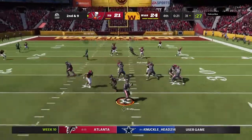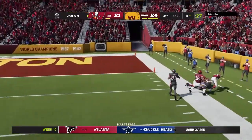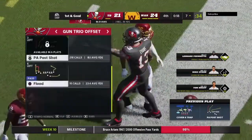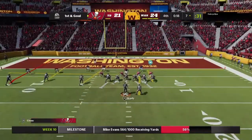Brady to throw. That's to Evans, and what a nice catch that is. And he is out of bounds, but first he gets it inside the 10 to the 7. Working the sideline there. Good route, good catch. 1st down, and he gets out of bounds.